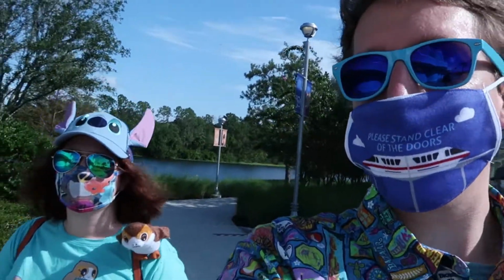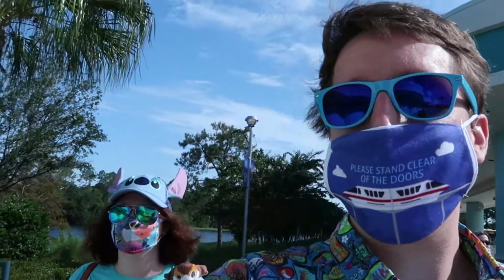We're definitely here at Hollywood Studios. We're gonna check out what changes they've made because of the COVID pandemic. Let's check it out.